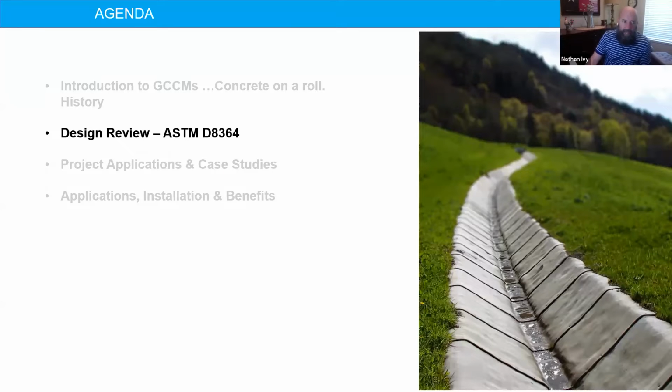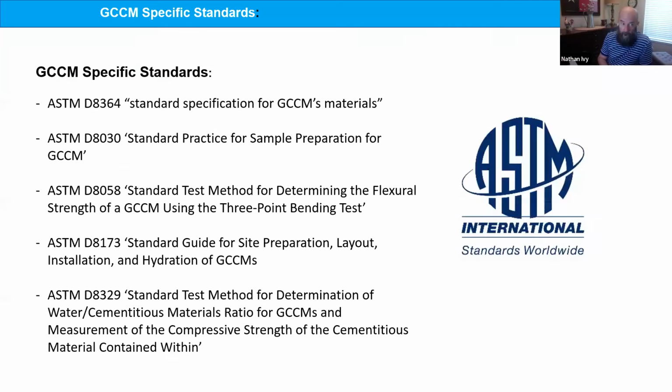Next, I want to talk about ASTM test standards, specifically ASTM D8364. Prior to GCCMs, there were a lot of existing ASTM test standards that could be used to test thickness, density, mass, that type of thing. But there were also a lot of tests that were specific to the GCCM because there aren't any other geosynthetics currently that start off soft, that end up hard, that need to be tested in tension and compression. So a lot of these test methods had to be developed specifically for GCCMs.